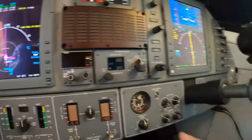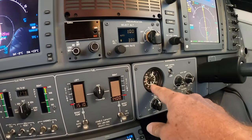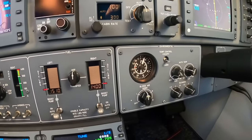So the cabin is pressurizing. You can see the small needle here tells us the cabin differential.